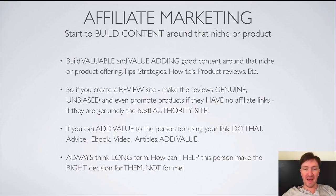Now, always think long term. How can I help this person make the right decision for them, not for me? Good affiliates are transparent and there to help their customer, not to help themselves. So if there's a rubbish product that pays $100 commission, and you promote it just because it pays $100 commission, then you're doing a disservice to the customer, because at some point they're going to find out that it was rubbish, and at some point they're probably going to figure out that you only promoted it for that. And I'm not saying word will get round, but karma will get round or something.